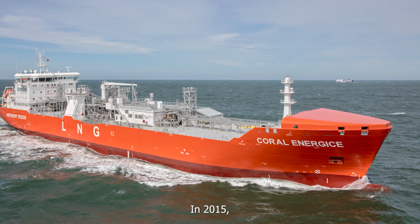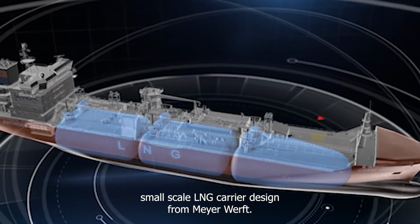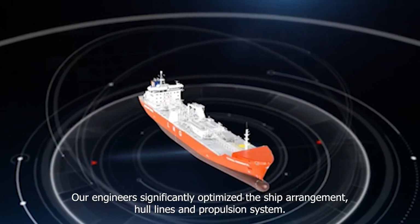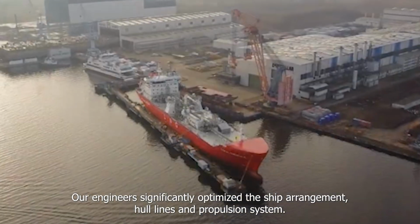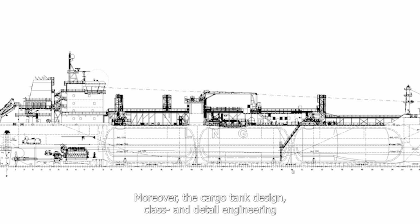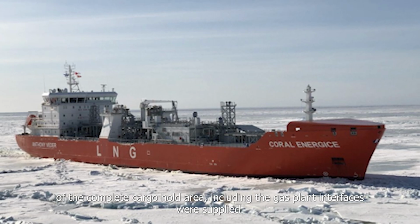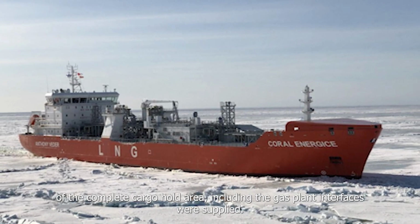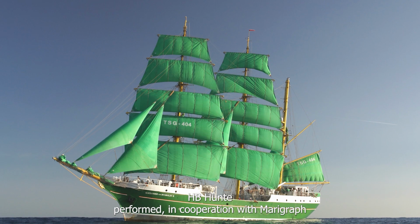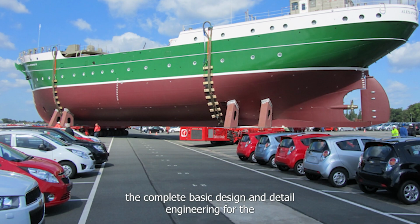In 2015, we were contracted to optimize an initial dual-fuel small-scale LNG carrier design from Meyer Werft. Our engineers significantly optimized the ship arrangement, hull lines, and propulsion system. Moreover, the cargo tank design, class, and detail engineering of the complete cargo hold area, including the gas plant interfaces, were supplied.